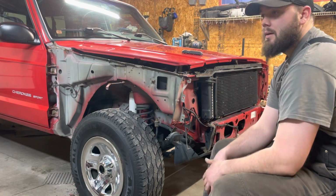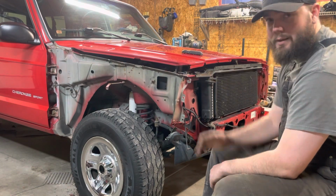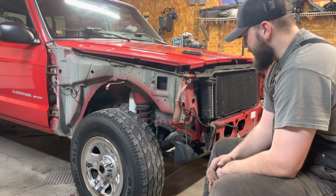We got to get after it. This guy wants his Jeep back, and if there's one guy that's gonna pull a magic trick out of his hat, it's gonna be me.